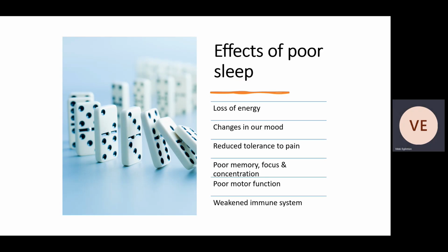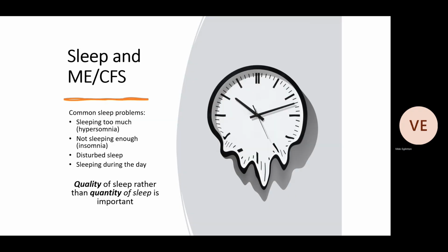When our sleep is poor or irregular, it can significantly affect us. It can affect our mood, memory, concentration, tolerance to pain, our motor function, and our immune system. There are common sleep problems that people with fatigue report to experience, and you may be able to relate to one or all of them.